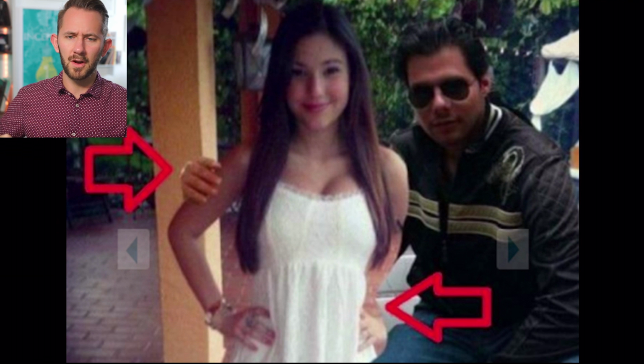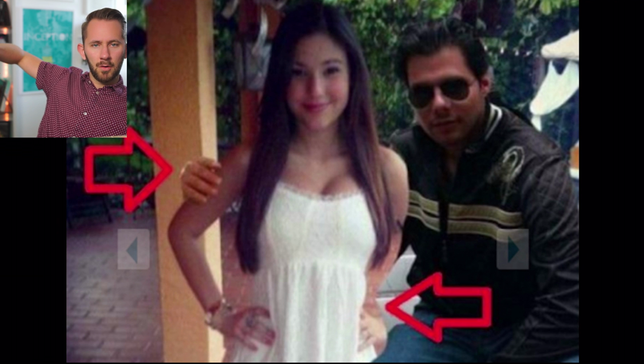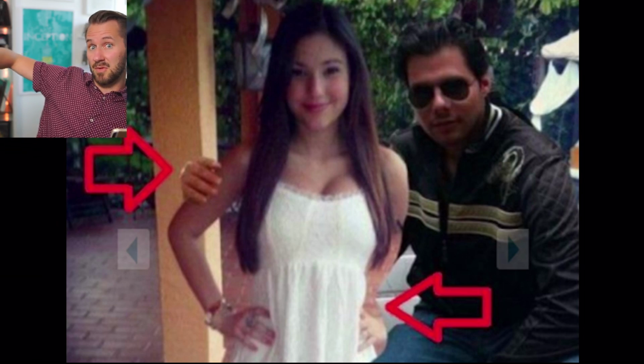You ever see those photos of men with their arms around ladies, but like their hand and arm aren't really resting around the lady? It's just kind of like there, hovering. What's the deal with that? Is it because maybe they saw a dude with a chick that was really, really hot, and they're like, oh, maybe that's the thing to do with really hot chicks. Don't actually touch them. Just pretend like you're really good friends with them.